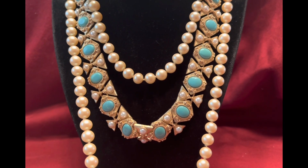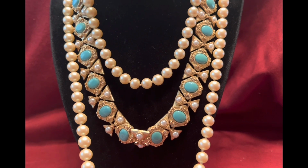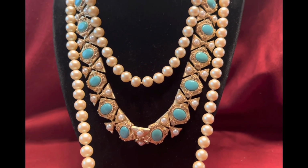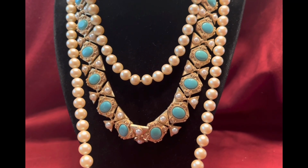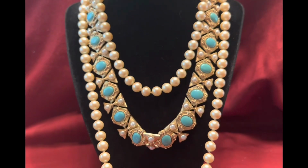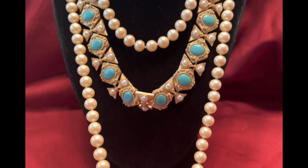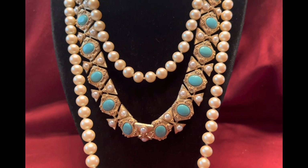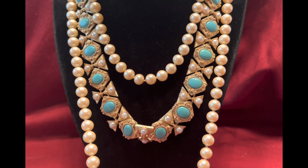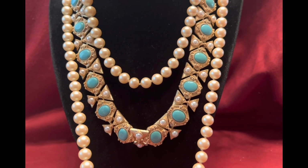I tried a few different combinations. I tried pairing this necklace with a single strand of short pearls, and that looked pretty good. I also tried pairing it with a single strand of long pearls, and I finally decided, you know what? This looks great with two strands of pearls, one long and one short. I think this is a beautiful pairing. I think that I will most likely wear this necklace paired this way.